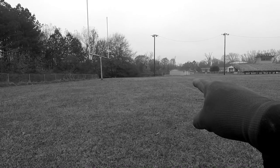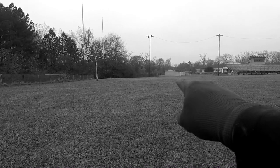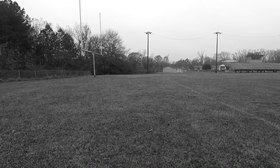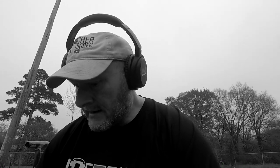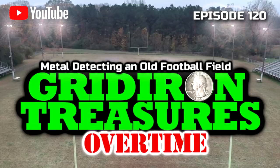I found a buffalo nickel and a silver quarter right over there. And I've just been working this end zone. Got a 30 to a 32, ringing up real high. And looky here. Right there. That's going to be another.